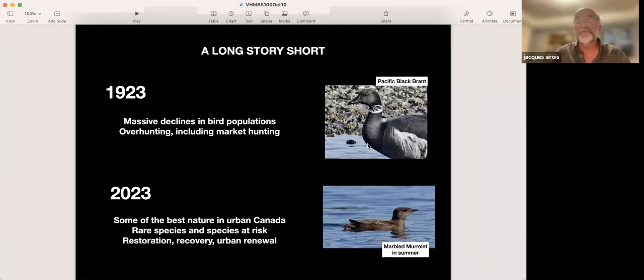Delicious meat, by the way, known for the quality of its meat. It was hunted by market hunters in the Salish Sea, sold to hotels, restaurants, and public markets. So this is one of the background stories that led to the establishment of the bird sanctuary, a lot of hunting.